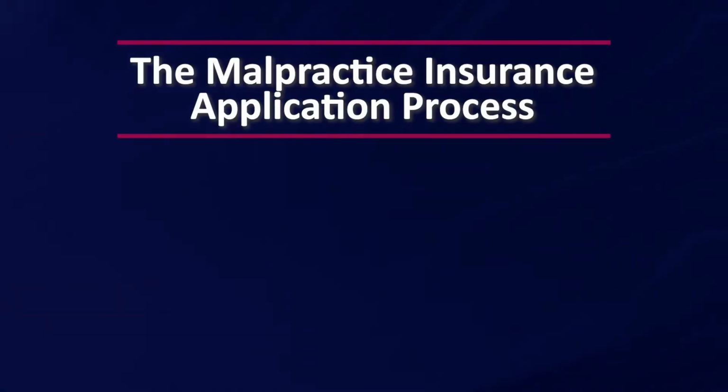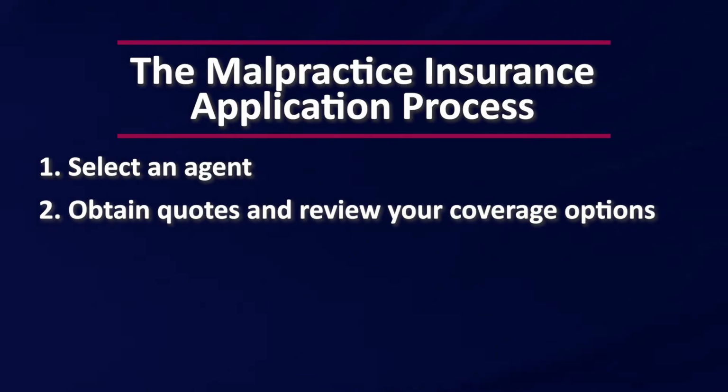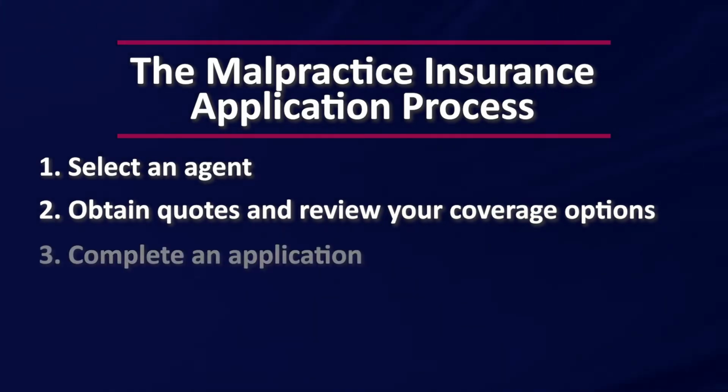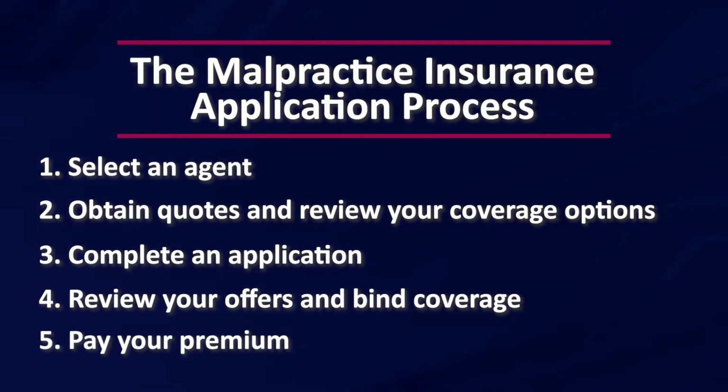When it comes to malpractice insurance, it can be a little confusing when you're trying to determine how soon to start shopping around and how long it will take for you to get covered. So let's start with the big picture. What's the process for securing malpractice insurance? The malpractice insurance application process is broken down into 5 phases. Number 1, select an agent. Number 2, obtain quotes and review your coverage options. Number 3, complete an application. Number 4, review your offers and bind coverage. And number 5, pay your premium.